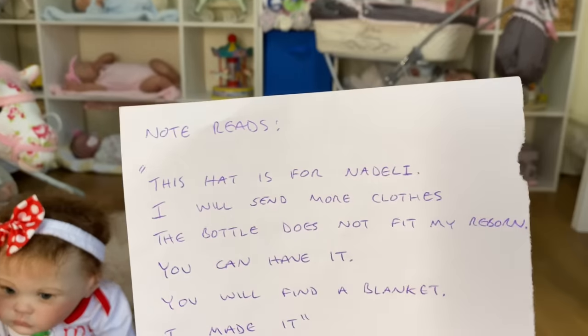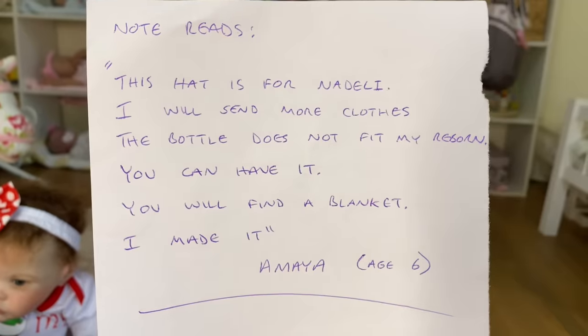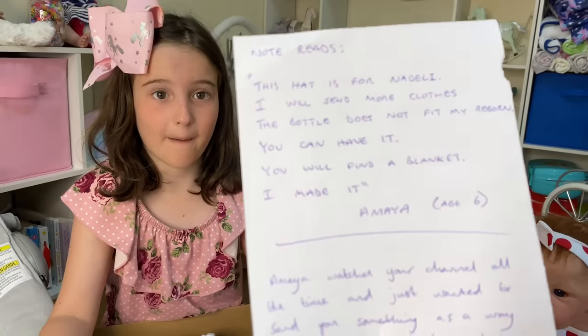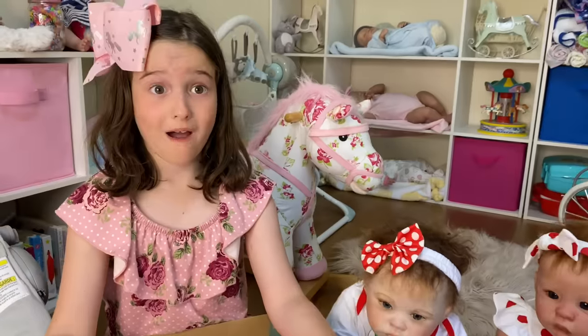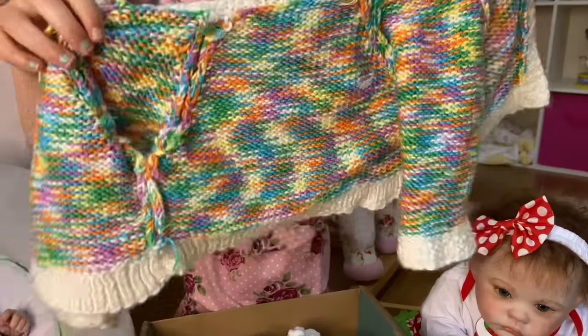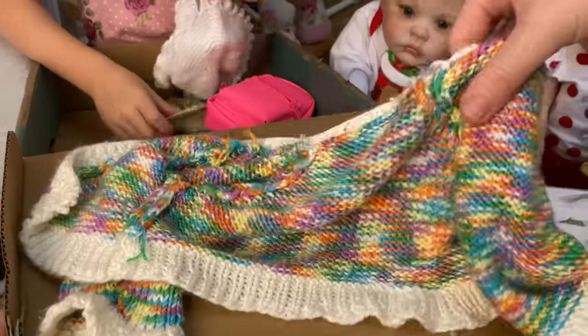Oh, the note reads, "This hat is for Natalie. I will send more clothes. The bottle does not fit my reborn. You can have it. You will find a blanket. I made it. From Amaya, age 6." Oh, thank you so much. Oh, that is so beautiful. Oh, no, that's not a blanket. It's a cardigan. It's for Natalie, I think.